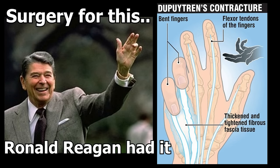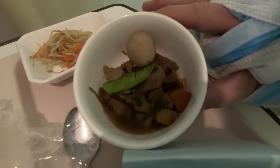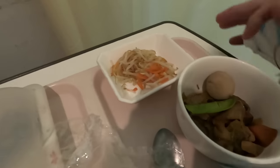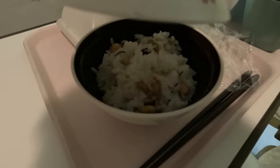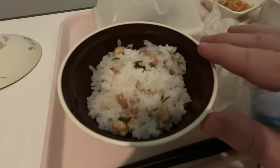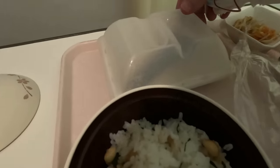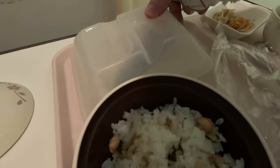Just got out of surgery. And they're serving me dinner. Awesome. That looks good. Some veggies. Rice ball. Ooh, got some beans in there. Nice. Yeah, I can see the fish.